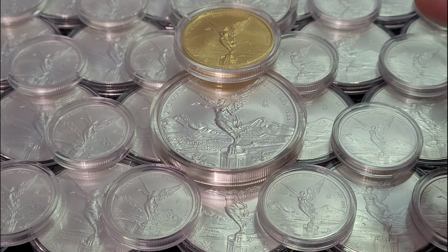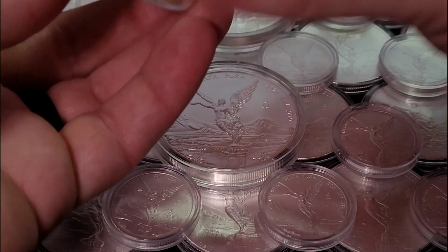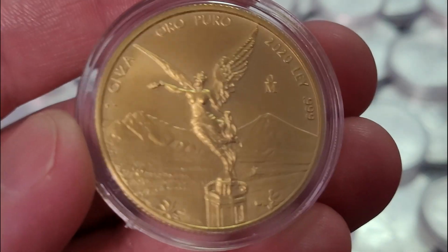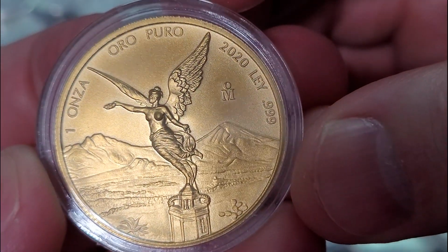So the Mexican gold and silver Libertads are some of my favorite coins to stack due to their beauty, limited mintage, and of course their increased value over time. These are one of those coins you purchase, and as the years go by, they just get more expensive.